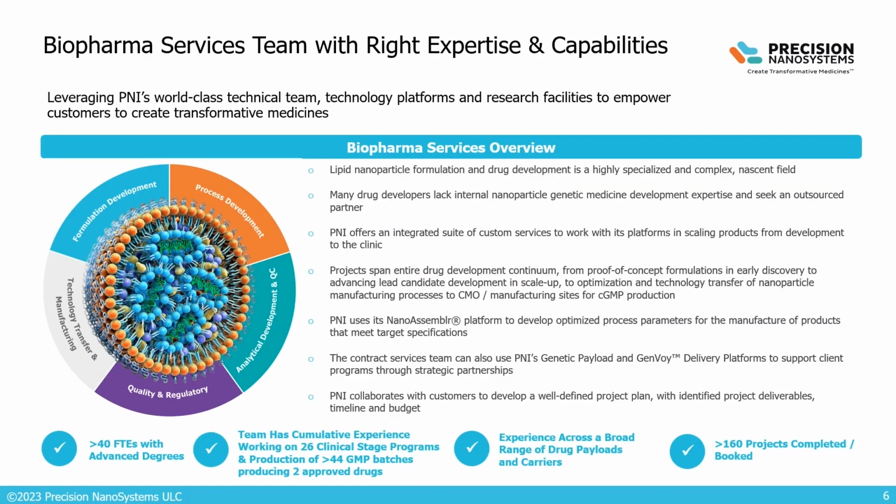This slide presents a snapshot of our capabilities and key functional areas we support in your drug development journey. These areas are formulation development, process development, analytical development, quality and regulatory support, tech transfer, and manufacturing.